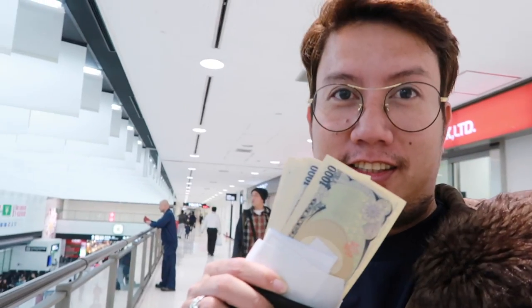So the next thing I will do is exchange my money to their local currency, which is Japanese yen. There's a money exchange on the second floor and also on the ground floor. I'm still canvassing which one has the highest exchange rate, because I have US dollars and I have Philippine pesos. So I exchanged my dollars to Japanese yen. This is the Japanese yen. I think the Philippine peso is a little low when it comes to exchange rate. So if you have dollars, exchange those and not the peso.